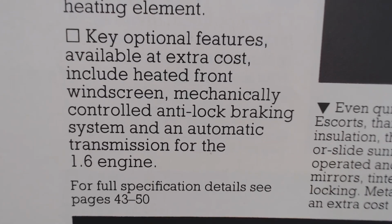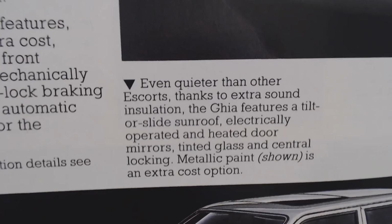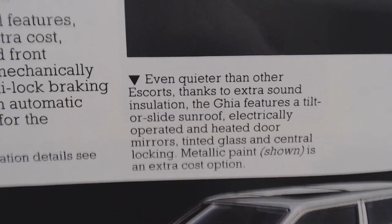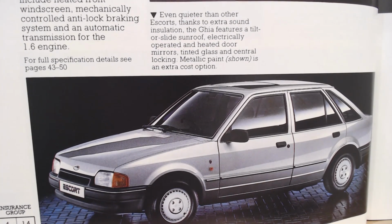And what have we got? Optional features include heated front windscreen, mechanically controlled ABS and an automatic transmission. It's also telling us there's extra sound insulation to make it a little bit quieter. And of course this has got metallic paint, which would have been a little bit extra.